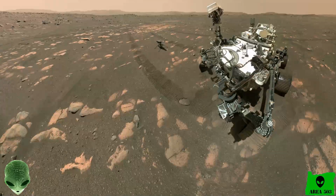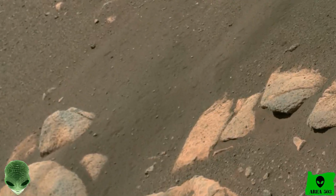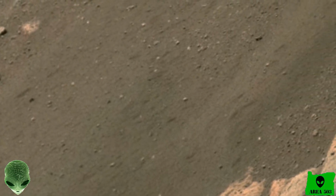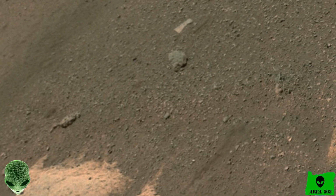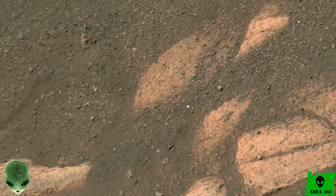Look at how rocky the Martian terrain is. Kind of reminds me of a river or something. Let's take a little stroll. I want to do a quick pan around just to give you a feel for how rocky it truly is there. But it's not just big solid rock, it's also this loose rock and tons of dirt. And it honestly doesn't look all that different from Earth, does it? I mean, of course, minus all the life.